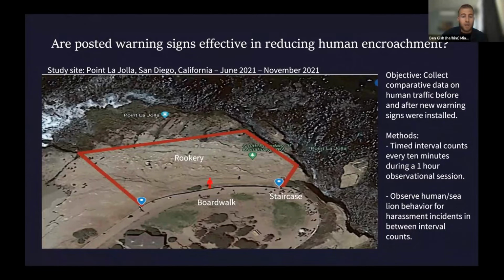The one on the left is an educational warning sign that stands on the wall. It mainly talks about the natural history of sea lions, and at the bottom, there's a little bit on the rules and guidelines asking people to stay away at a distance. Then over on the staircase, as you saw in the previous slide, there is a warning sign warning people not to get close to the sea lions. So for this study, this is the boardwalk right here, and down here are the rocky bluffs where the sea lions tend to congregate.